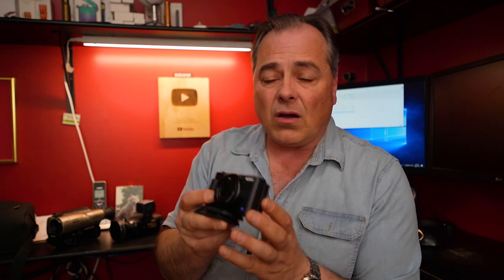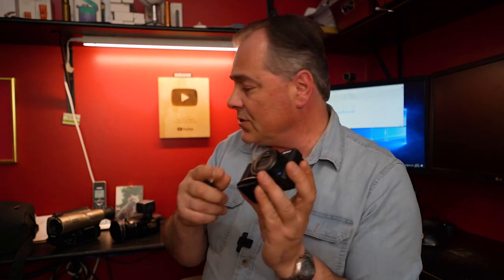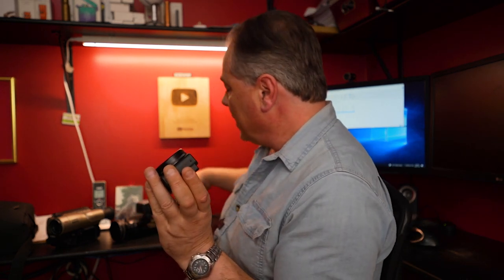The drawback on this, though, is the lens. This lens here is an E-mount for Sony, and this is a 16-50 millimeter. So you can think of the 16 as the width, or how wide it is. It also depends on a few other factors, but it'll give you an idea. So this is 16 millimeter at its widest. This one here, I believe, is a 20 millimeter at its widest.